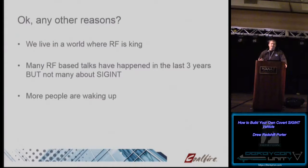And though there have been a lot of talks on RF, people have been talking about RF stuff for maybe five years, and obviously for decades before that, there hasn't been a lot in the security community about signals intelligence, and more people are waking up. What I mean by that is people are understanding the value their data has in the RF space. People used to say the government didn't pull all that metadata from phone conversations. I remember having this debate with one of my bosses about three weeks before the Snowden leaks came out. And as soon as they came out, I just looked over at him. He sat right in front of me, and I was just like, I told you so.